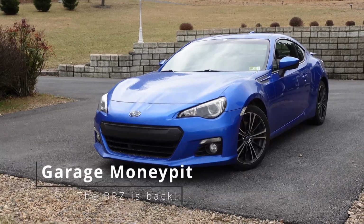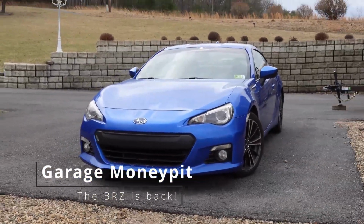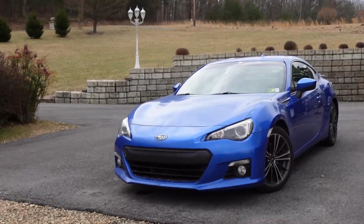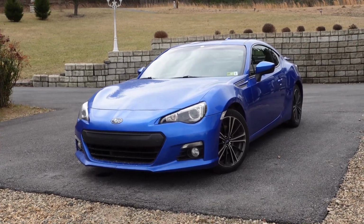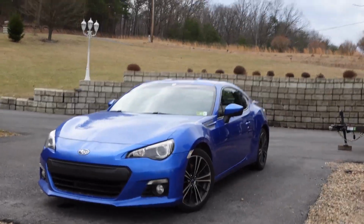Hold that thought. Welcome back to Garage Money Pit. As you can see, the BRZ is back and it does have a replacement engine in it. We'll talk a little bit about what else has been going on under the hood, because pretty much everything that happened is under the hood. And I'll talk a little bit about rough cost of this endeavor and why it took so long.